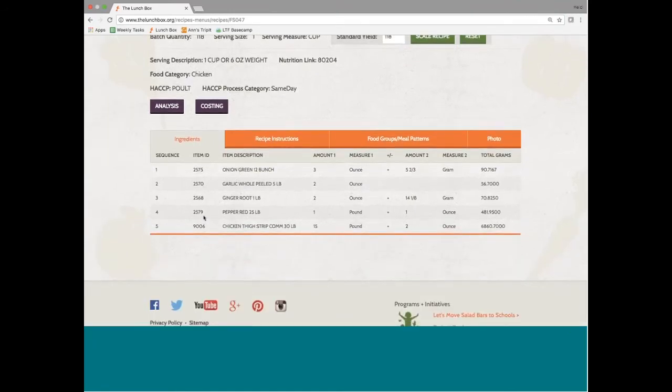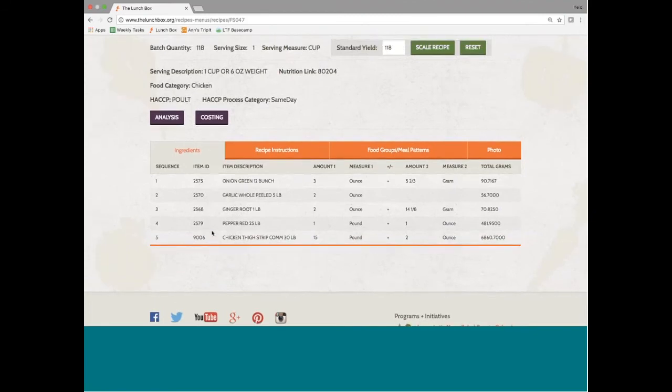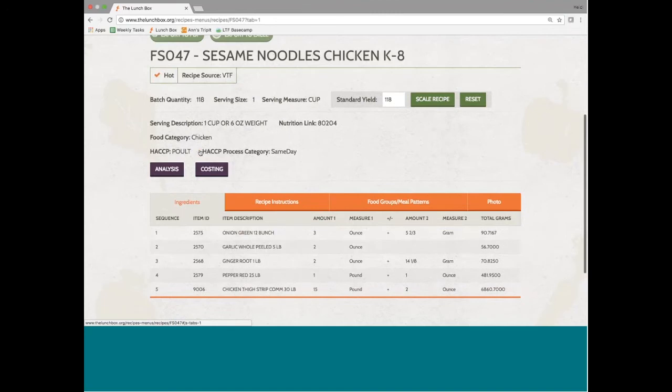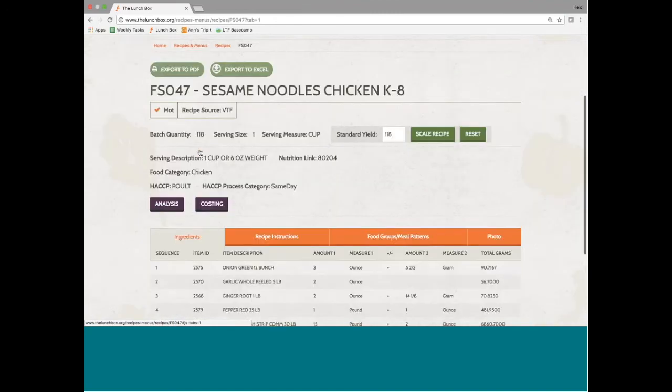All right, so here we have the ingredients. You can see onion, garlic, ginger. I feel like we are not seeing all of the ingredients here. That's okay. So the ingredients are listed here.